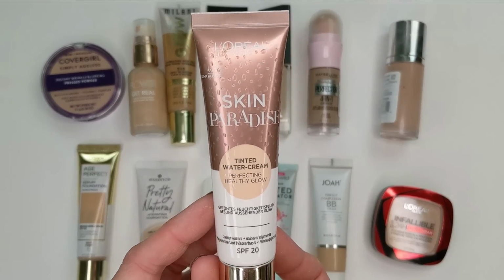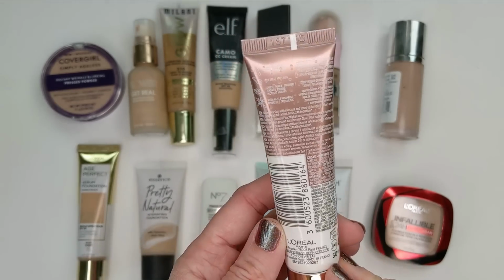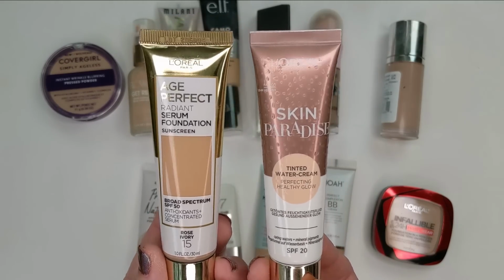Next up, we have the L'Oreal Skin Paradise Tinted Water Cream. This is also a really nice tinted moisturizer. There's not too much I could say about it, but it actually reminds me a lot of this one, which I was going to talk about next anyway. And I mean, these two are really, really similar to me.